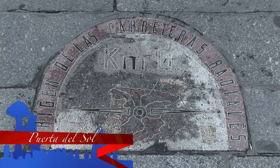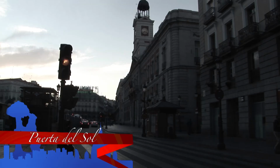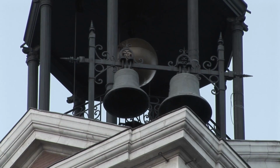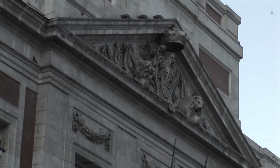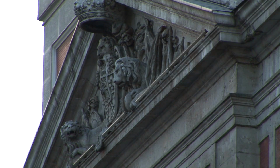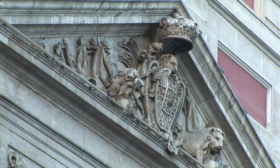Puerta del Sol is more than just the metaphorical heart of Madrid. It is really at the city's center. A beautiful 18th century red brick building, the Casa de Correos, was erected as the city's main post office, following a design by the French architect Jacques Marquet. The clock tower was added later.